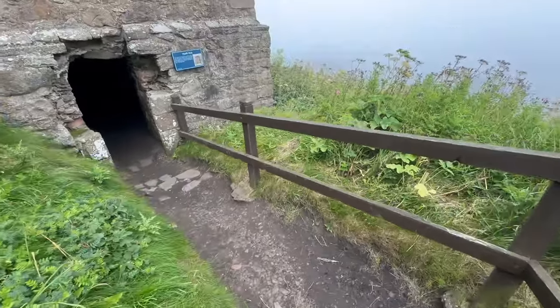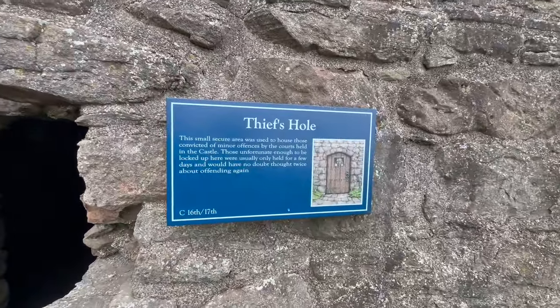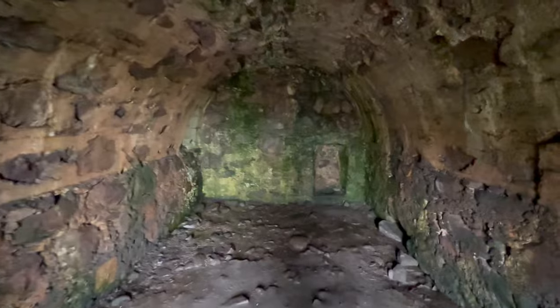This small, secure area was used to house those convicted of minor offences by the courts held in the castle. Those unfortunate enough to be locked up here were usually only held for a few days and would no doubt have thought twice about offending again.